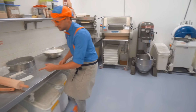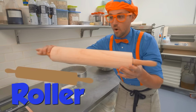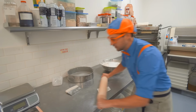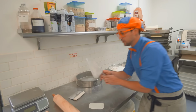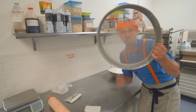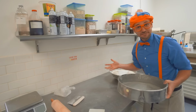Ooh, the baker's brush. Yep. Ooh, the roller. Wow. A giant rolling pin. So then you can flatten out the dough. Whoa. And the scrape. Ooh, and the baker's third hand. Whoa. Doesn't that look interesting? Ooh, and a scooper. Yep, so then you can get a bunch of flour. Oh, a sifter. Whoa, hello. You put the flour in there, and then it aerates it, and then makes it nice and fluffy.